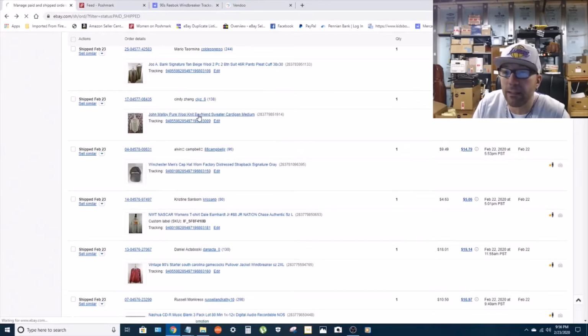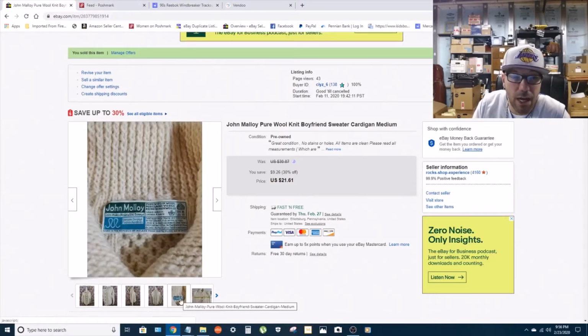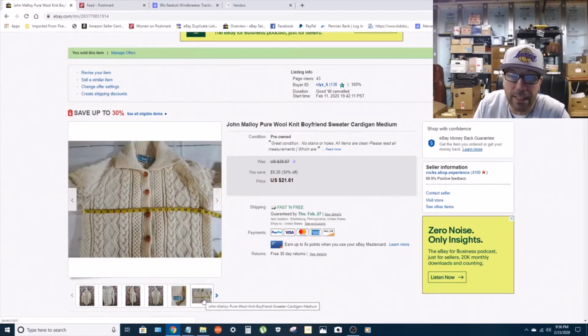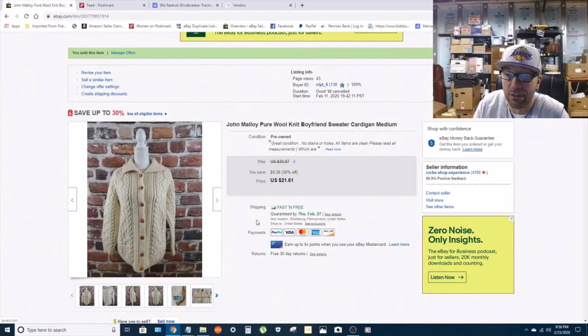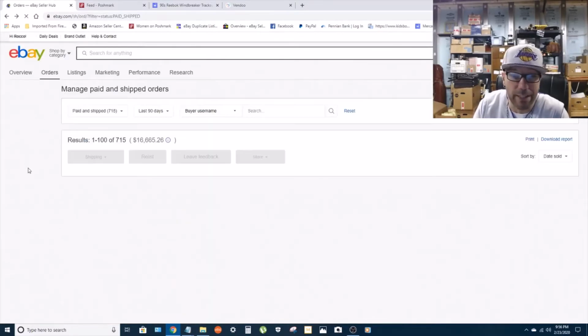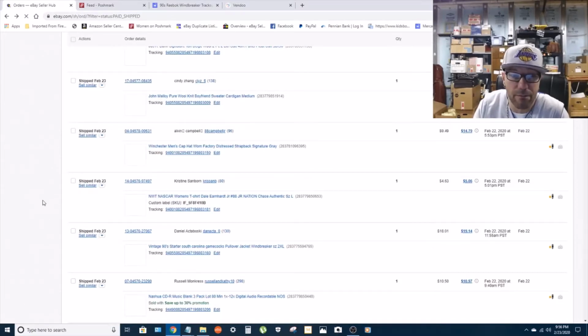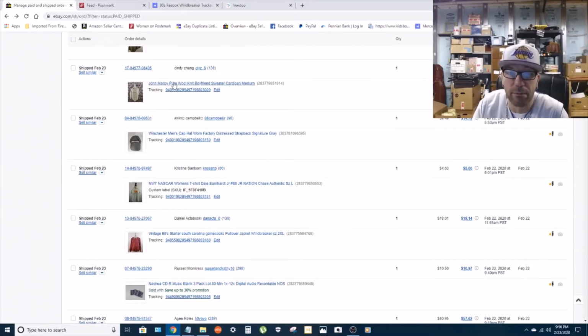Here's another brand. It's not a bad brand. It's John Malloy. Some of them were selling for a pretty decent amount. I didn't get that much for this one. I believe I got this at a church sale. I probably didn't pay that much for it. I can't see paying more than $5. So I just took an offer on it and moved it. I'm just kind of trying to get rid of women's clothing anyway. All the things that I've picked up are just not worth my time anymore.